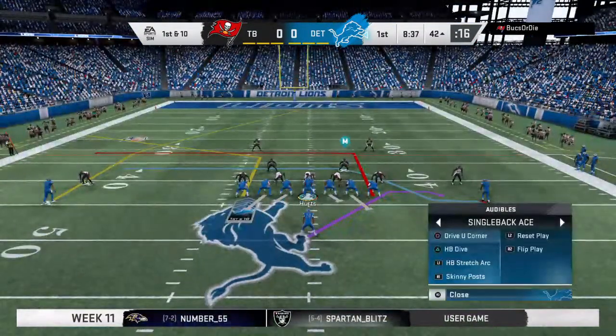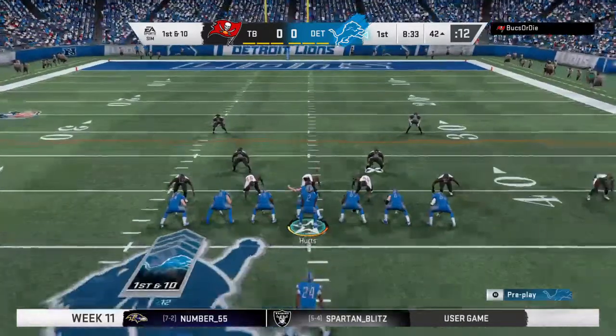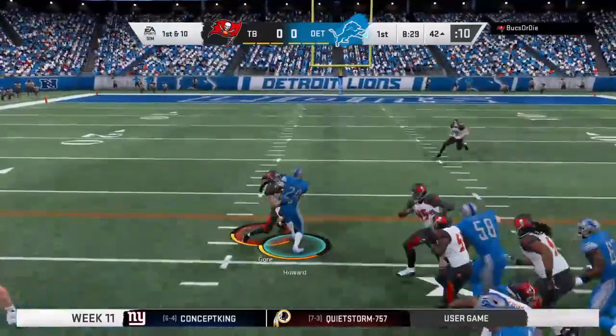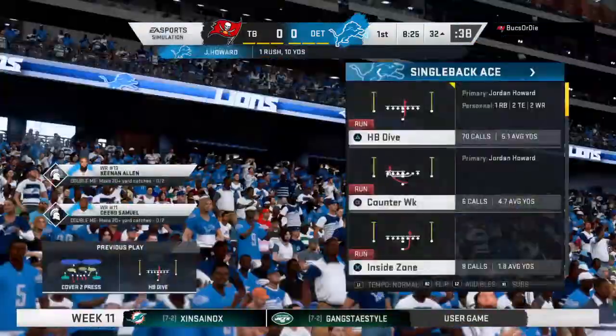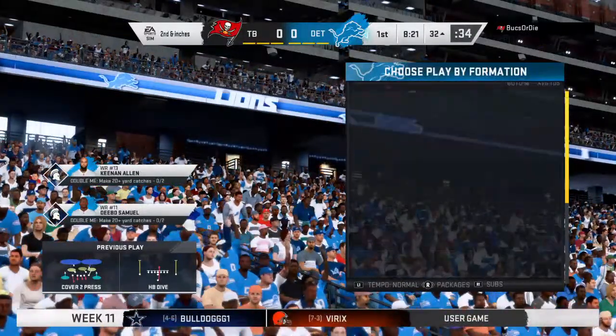So from Buccaneer territory now, it's 1st and 10 at the 42-yard line. Our first carry now for Jordan Howard. A nice opening right away as he'll maneuver his way up to the 32-yard line. 10 yards on the pickup there, and it'll be second down.